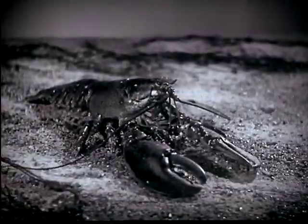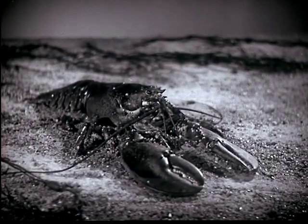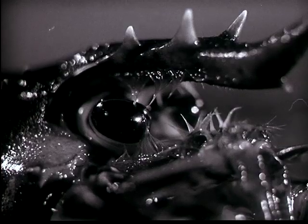A lobster has only 2 eyes, but each is made up of thousands of smaller eyes. Such an eye as a lobster's or an insect's is called compound. So the thing the lobster looks at is apparently made up of dots.